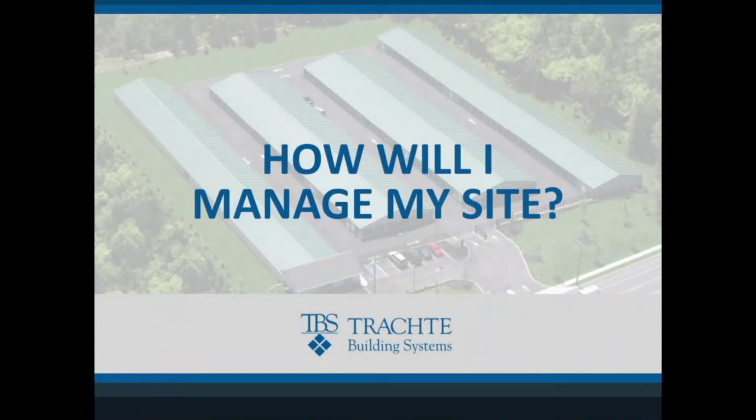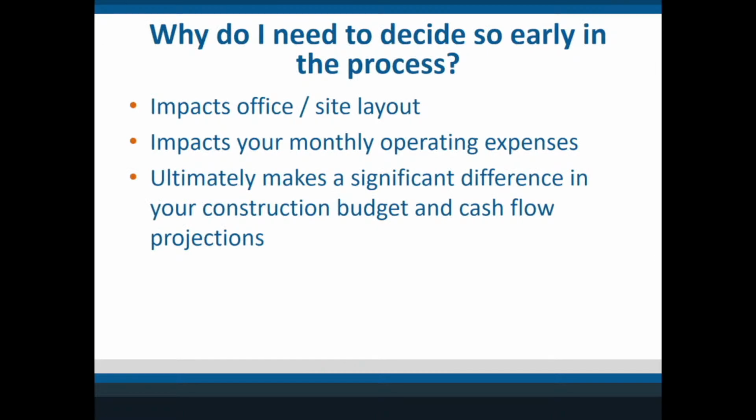So the first thing you want to think about is how are you going to manage it? When you think about how you're going to manage your site, it does impact a lot of things that affect your financials. What's your site layout going to be? How's your office going to be? What are your monthly expenses going to be? And ultimately, those decisions are going to impact the bottom line and the financial forecasting and construction budget that you're going to be passing on to your bank before you can build.